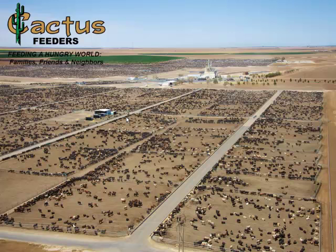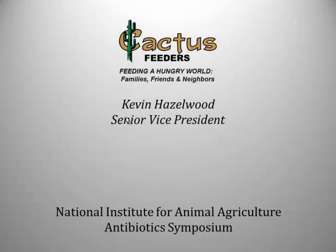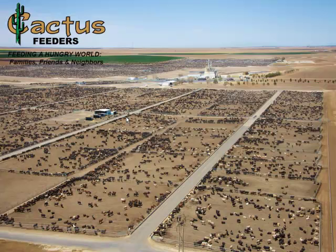What we see right here is one of our locations in the namesake town of Cactus, Texas, stuck up in the northern Texas Panhandle. We operate 10 of these locations throughout the Texas Panhandle into southwest Kansas. We would finish just over 1 million head of animals a year. This lot would hold 75,000.